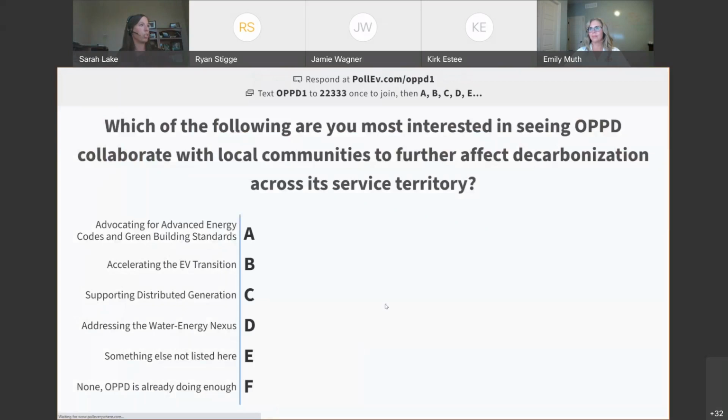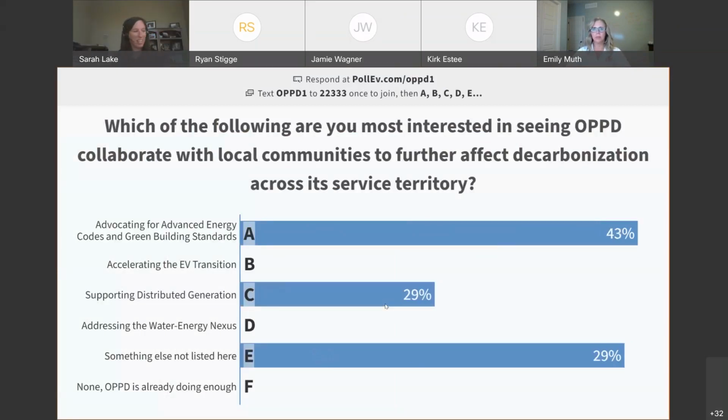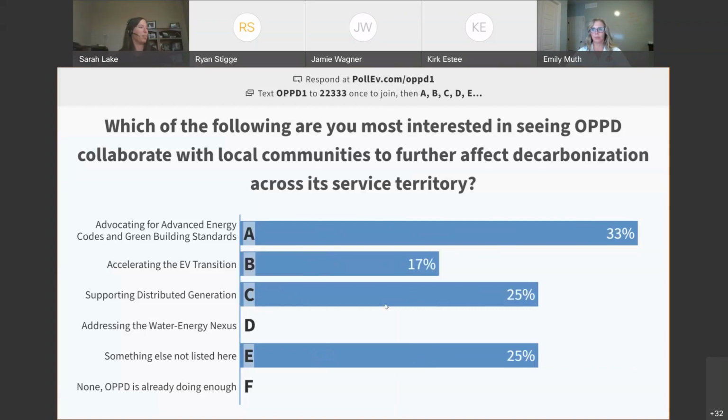This next question talks a little bit specifically about it and kind of wanting to know what you guys think. Which of the following are you most interested in seeing OPPD collaborate with local communities to further affect decarbonization across its service territory? And so we have each one of them listed. A is advocating for advanced energy codes and green building standards. B, accelerating the EV transition. C, supporting distributed generation. D, addressing the water energy nexus. E, is there something else that's not listed here that you want us to do or that you're interested in us seeing to do, or F, none, OPPD is already doing enough? So this will be curious to see what people are saying.